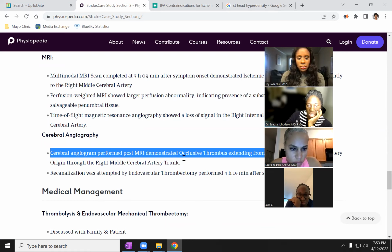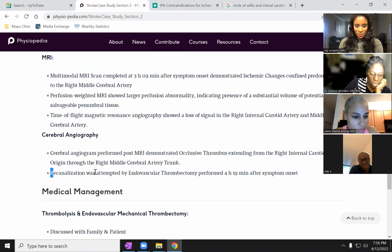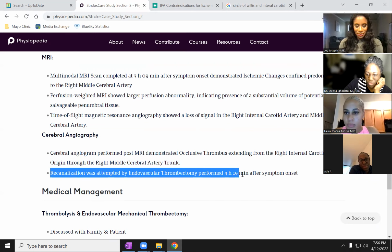So after they give him TPA, he undergoes mechanical thrombectomy, and they perform it within 4 hours and 20 minutes. So another thing, what is the time window for mechanical thrombectomy? 6 to 24, or 24 is the... Exactly. So sometimes we'll have patients that will come in 5 hours after symptom onset. Are they a candidate for TPA? No. Exactly. But they might be a candidate for mechanical thrombectomy. So you can do mechanical thrombectomy up to 24 hours.